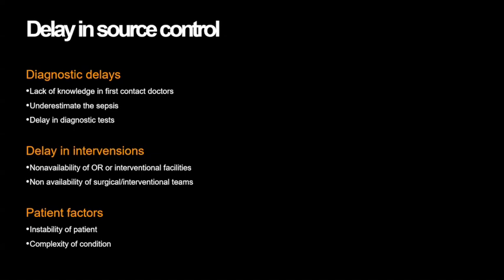Sometimes patients come with marginal blood pressures of systolic 90 to 100, and at that time it is not recognized as a critical condition and they are taken lightly. Underestimation is one of the causes for the delays. And of course, delay in diagnostic tests, as many other tests such as X-rays or CTs or ultrasounds can get delayed. So that is the diagnostic delay.